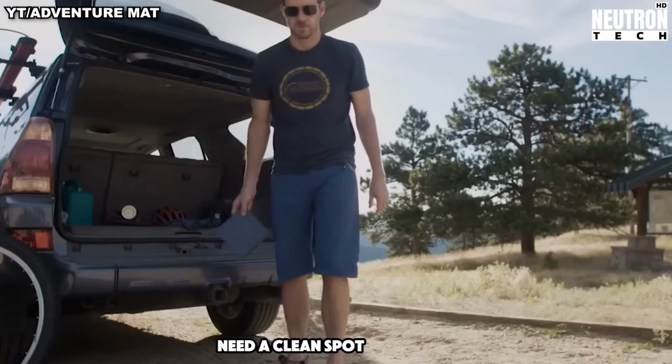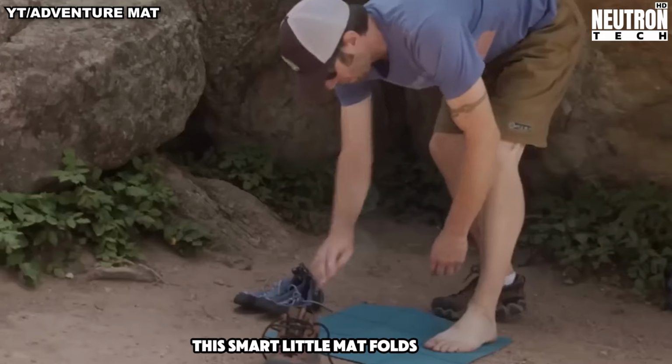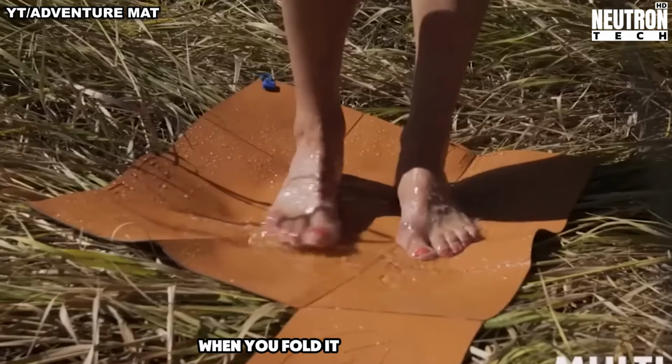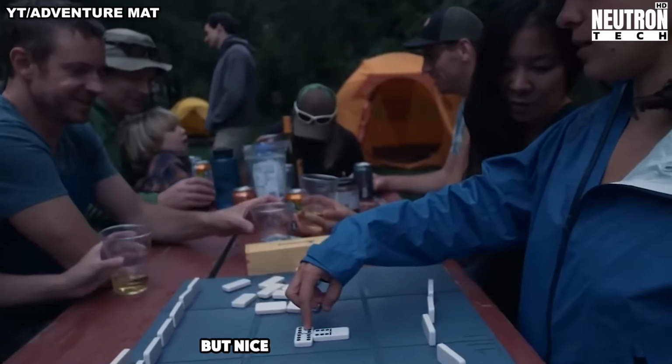Need a clean spot outdoors? Try the Adventure Mat. This smart little mat folds up tiny but gives you a big clean space when open. The cool part? Dirt stays on one side when you fold it. Spill something? Just wash it off with water. It's tough enough for camping but nice enough for picnics too.